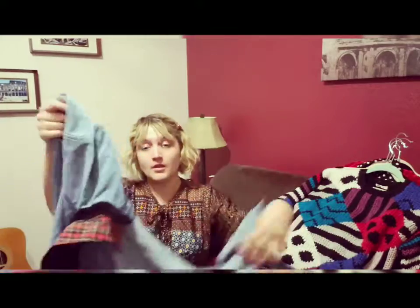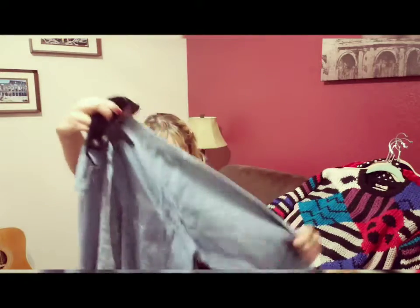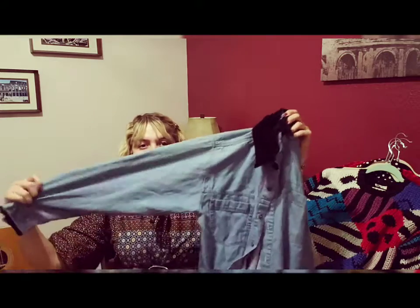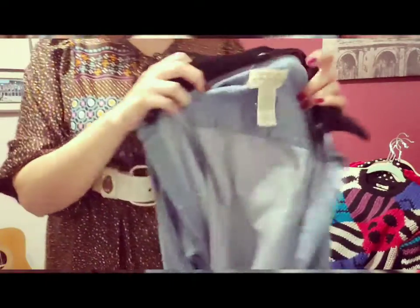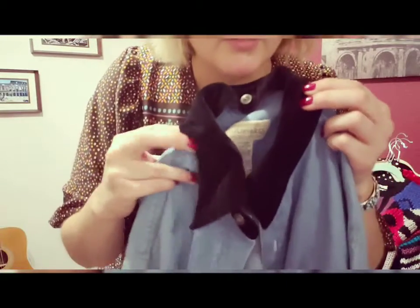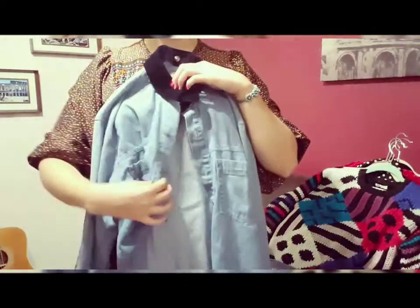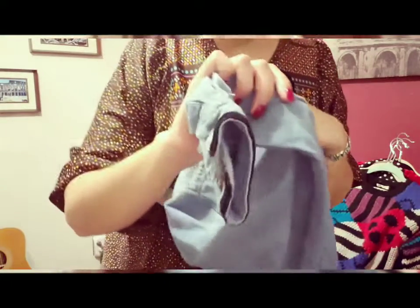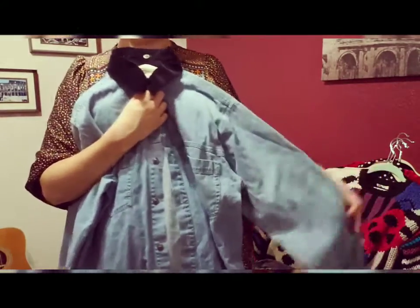So, the first item in this haul, I got from the Goodwill. I want to say it was maybe $5 or $6. It is this really cool button-down shirt, and the brand is St. John's Bay. And if you can tell here, it's got a really cool detachable collar that's velvet. It's got velvet trim on the sleeves as well, which is really cool. I really love this, and I feel like I'm going to get a lot of wear out of it.